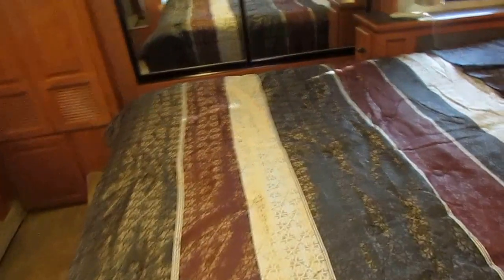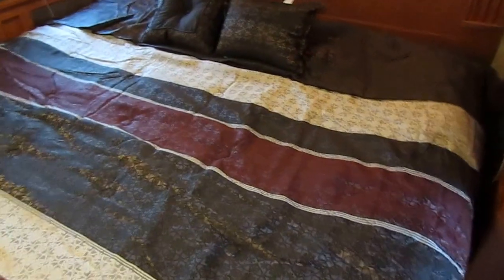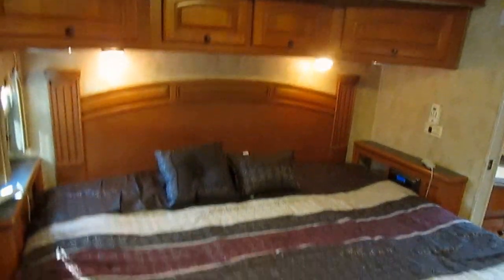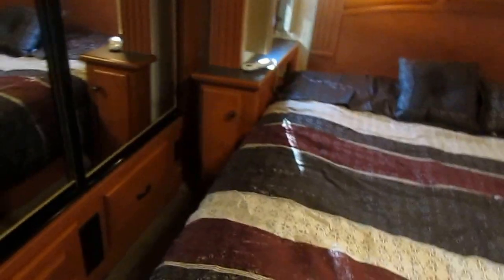Beautiful rear bedroom with a Sleep Number bed with his and her remotes, so you can control it on each side of the bed. This is a king size bed. Got another TV in here. Beautiful lighting. I love the light fixtures in here. The colors in here are very nice and modern. It's got a central vacuum system. I mean, this thing is loaded. It's got everything but the one thing that I personally don't care anything about.